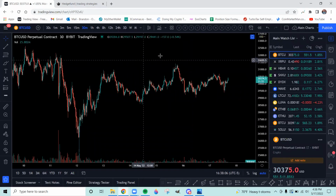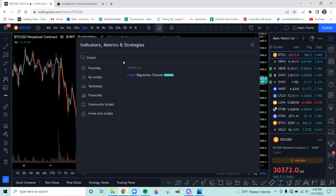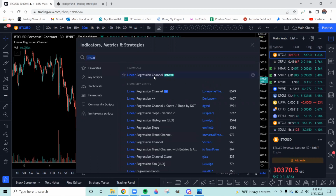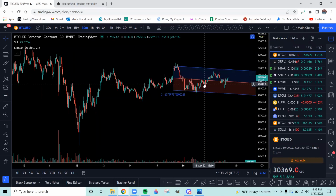So what we're going to be using, this is TradingView, guys. The indicators that we're going to want to choose, first one is going to be the linear regression channel. All right. This indicator draws automatic trend lines, which is awesome.